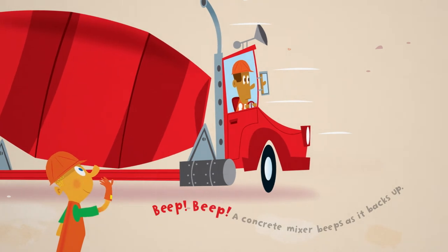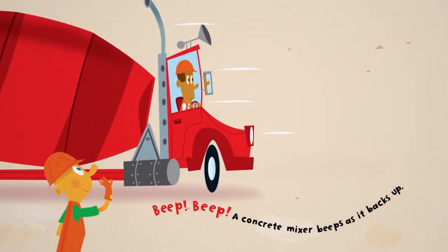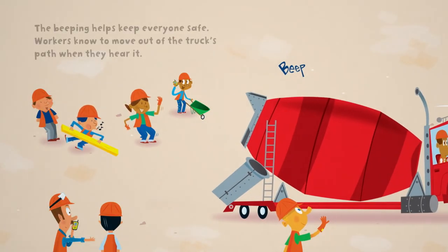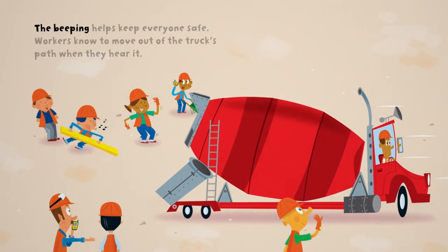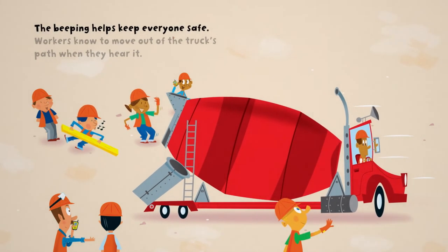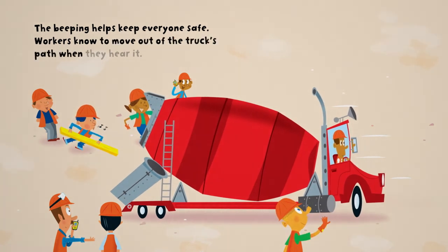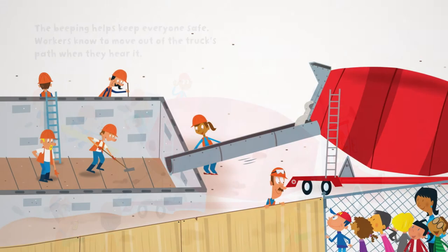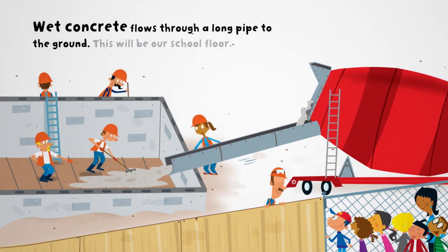Beep, beep. A concrete mixer beeps as it backs up. Beep, beep, beep. The beeping helps keep everyone safe. Workers know to move out of the truck's path when they hear it. And stop. Wet concrete flows through a long pipe to the ground. This will be our school floor.